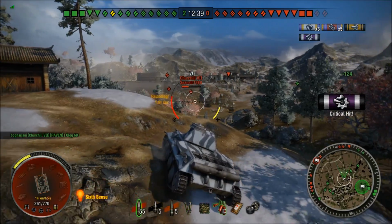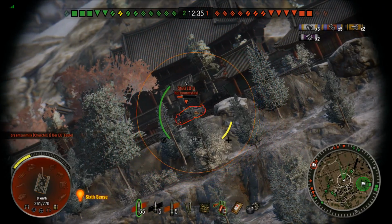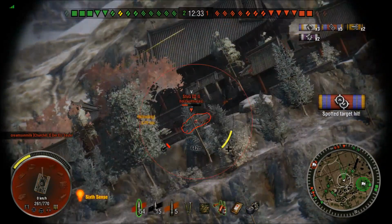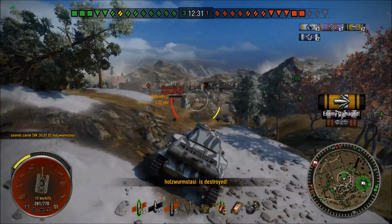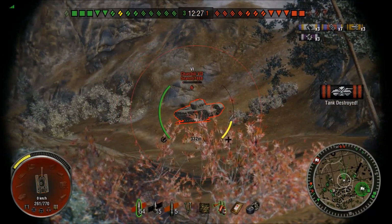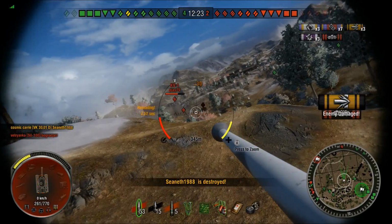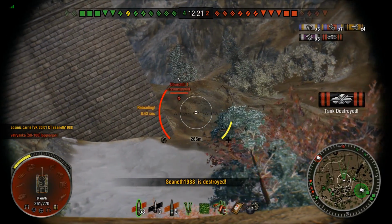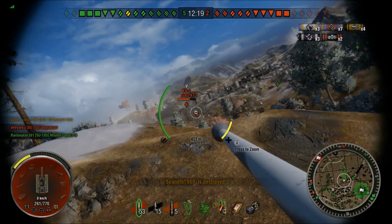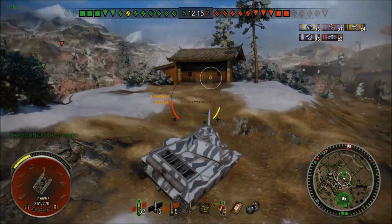So anyhow, we're here. We've got our binocs. We've got our camo. We're gonna make it work for us. You can see I'm being a little bit stubborn, because I'm getting lit up from the guys just below me, and also when I'm firing my gun as well. So picking up my second kill, but granted those guys were on pretty low health.